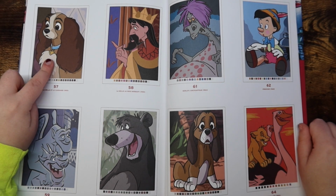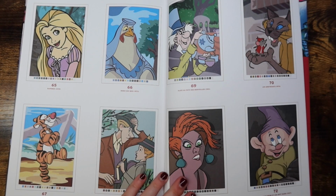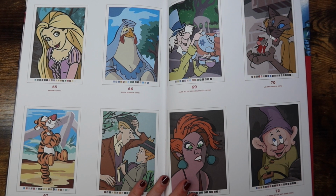I'm sure this one's in Dogs and Puppies. I feel like I recognize that one, but again, I just don't do them next to each other, is, I guess, the whole thing.